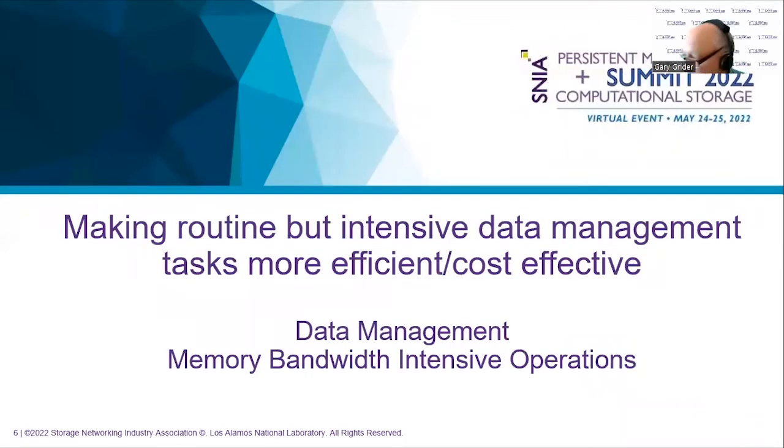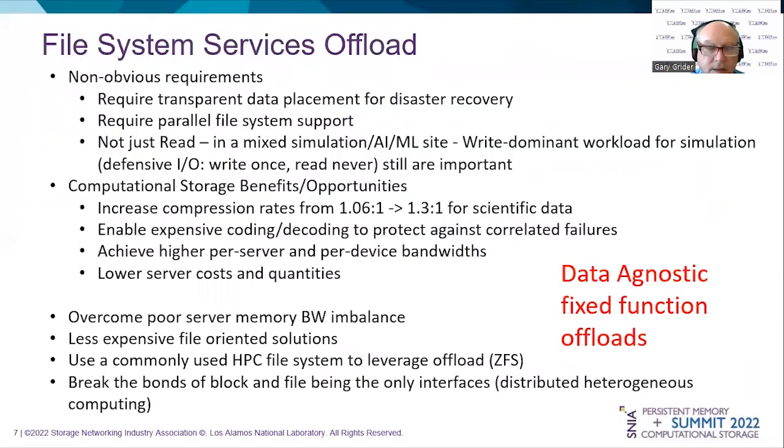So let's conquer the first one first, which is the data management tasks. Those are very intensive data management tasks that don't have to understand what the data is or looks like or its structure. It's just streams of bytes that it cares about. And we call these data agnostic fixed function offloads. We picked a file system offload to demonstrate, where we took the erasure encoding and the compression and offloaded it from the application itself, which was a kernel-based file system.